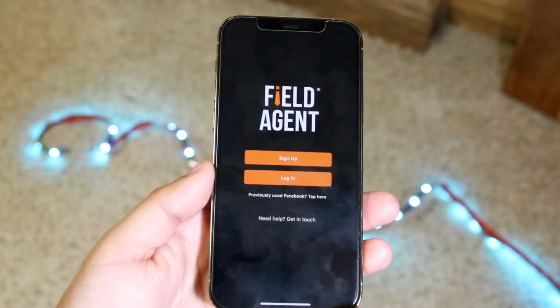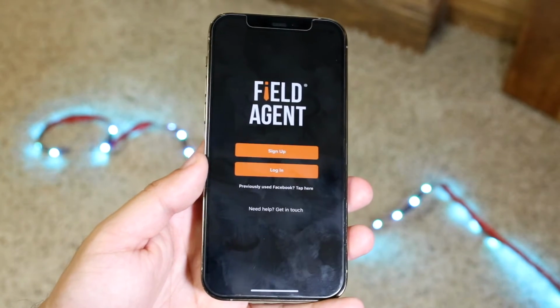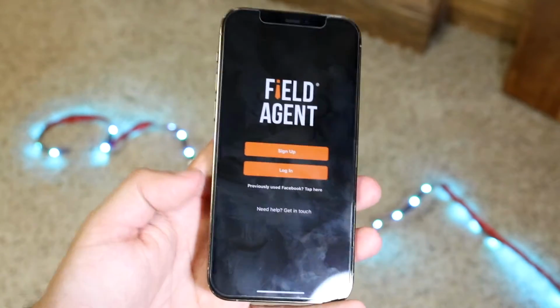And they'll pay you for that. They'll pay you for the specific item itself most of the time, and they just basically want insight. They want to hear some customer feedback and all that. So Field Agent is basically an app that can do that.